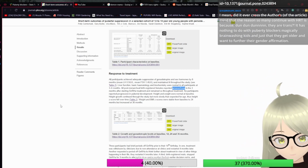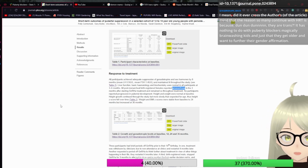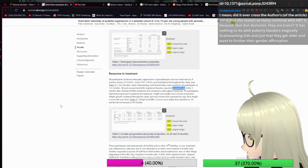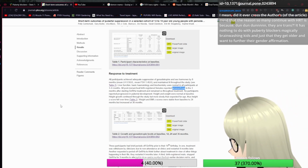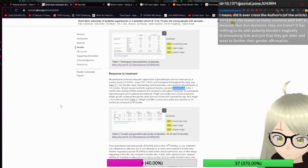And then remained so throughout treatment. No participants reported progression in pubertal development. So basically what this is saying is that the puberty blockers worked and the puberty was in fact blocked.